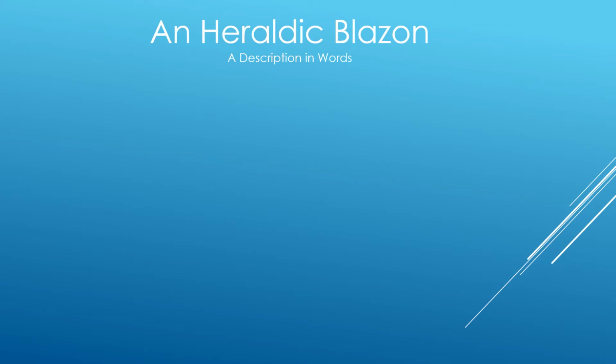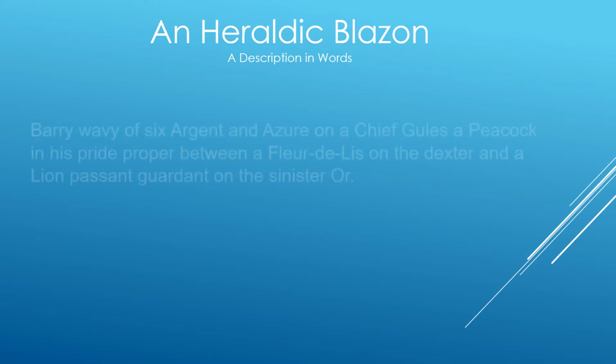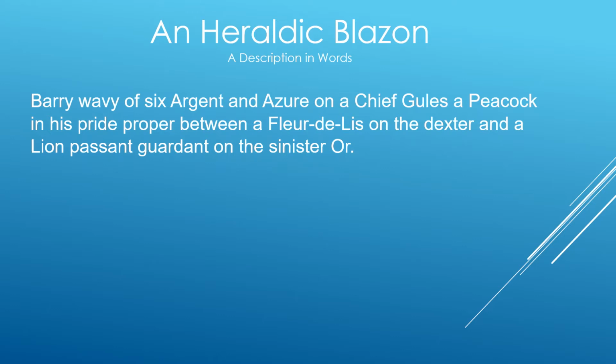An heraldic blazon is a description in words of the painted heraldic device. It might go as follows. Barry wavy of 6, argent and azure, on a chief gules, a peacock in his pride proper, between a fleur-de-lis on the dexter, and a lion passant guardant on the sinister, or.